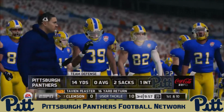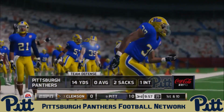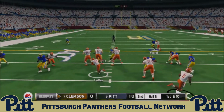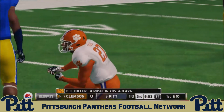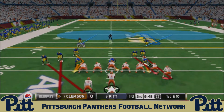So as we start the second half, the Panthers looking to replicate arguably their most dominant performance of the year so far. 14 yards against in 1 half. But Clemson, we know, has a dynamic offense, and C.J. Fuller is looking to start the second half off the right way. He goes for as many yards as they had in the entirety of the first half, a 14-yard carry and a first down for the Tigers.